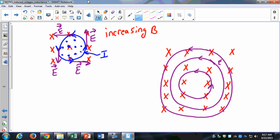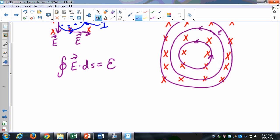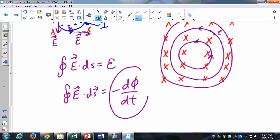We can write this. We're not going to see this again. Let me just write it because you might see it elsewhere if you get into Maxwell's equations. The integral of E dot ds, where E is my electric field and ds is my surface over which I'm integrating, turns out to be equal to our electromotive force. By simply rewriting Faraday's law, the integral of E dot ds is equal to the negative d phi dt. So my changing flux causes my electric field. This is just a rewriting of Faraday's law.